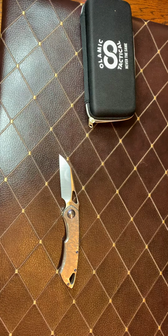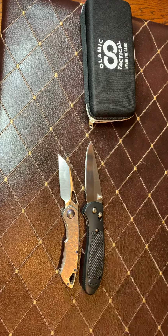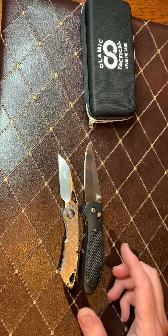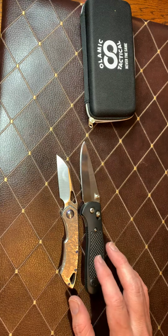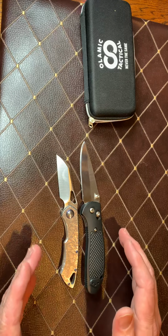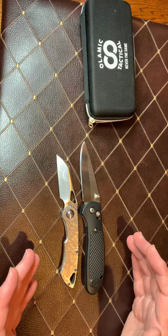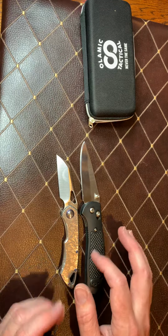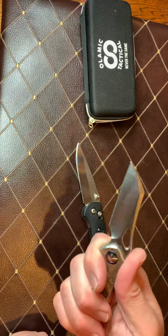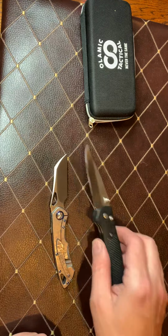This is my go-to now. This is my junky pawn shop Gerber I bought and cleaned up. But it works for a good size comparison because I think everybody knows the size of a full-size Gerber. And so you can see this knife would not be intrusive in your pocket at all. This thing would just tuck right in there. But it's a good enough size that I'm 6'6" and I got four fingers biting on it. I would not classify that as a small knife by any means.